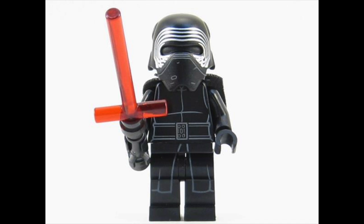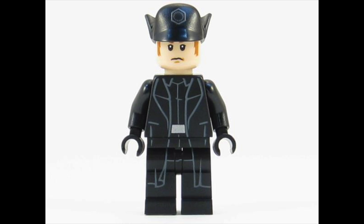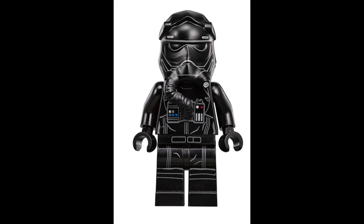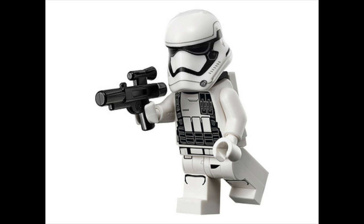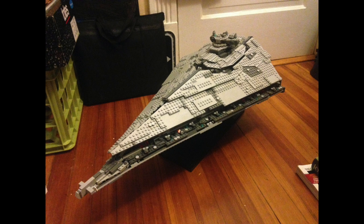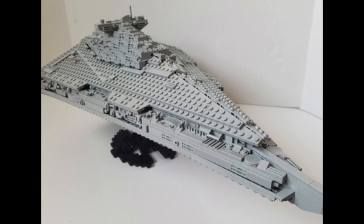It'd include Kylo Ren, General Hux, Captain Phasma. Probably not Snoke, I don't think. But maybe two officers, some type of security detail, I guess, maybe a stormtrooper as well, of course. So I think they do that. I think that's definitely, out of all these sets, probably the one they do. I think they do the Jedi Temple in this one, probably the most. Just how they do it, I'm not too sure on yet.